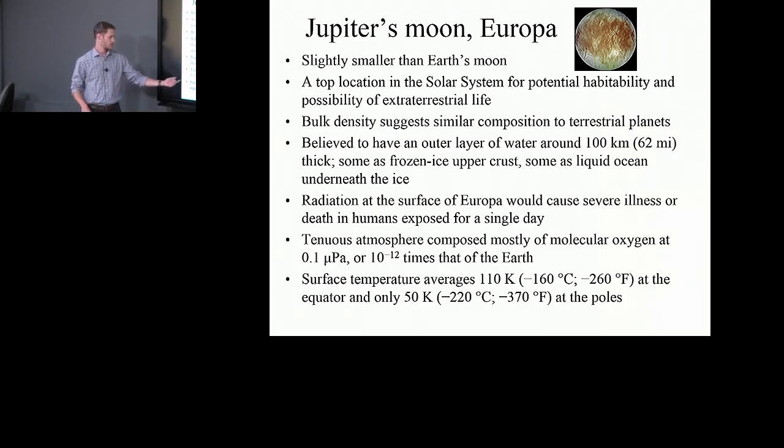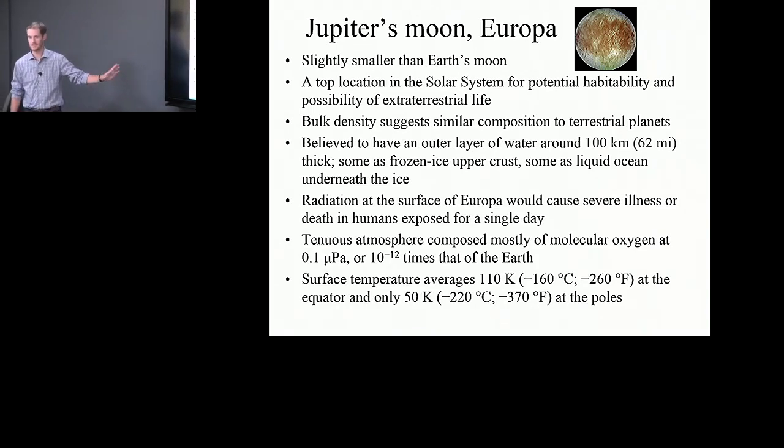And we'll get to this later, but in pascals, what's the density of our atmosphere here on Earth? Trick question, maybe at sea level, not here in Boulder. 101.3 kilopascals. So this is micropascals and 0.1 of those. A lot less than that of the Earth, 10 to the negative 12. The surface temperature, maybe not surprisingly, is quite cold because you're farther away from the sun, but does vary a little bit based upon whether you're at the equator versus the poles.